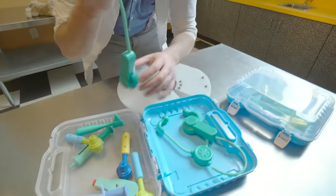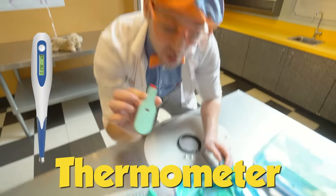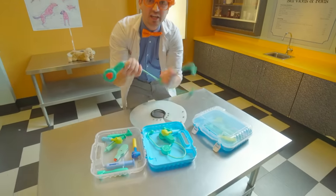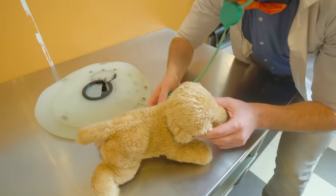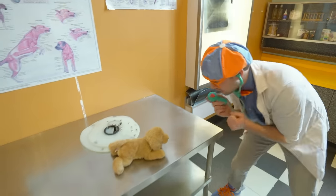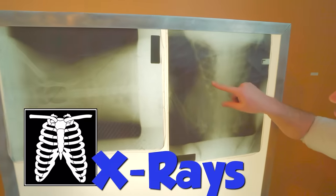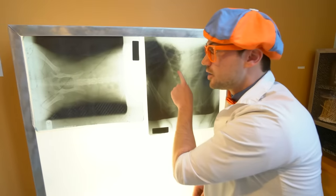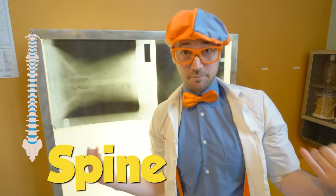Whoa, look, a stethoscope, thing to look inside his ears, a thermometer. Yeah, so let's just check his heartbeat. Ready? Yeah, that sounds great. Good job, Roger. Okay. Now the last thing we have to do before we put on this neck thing for him, we have to check his x-rays. Wow, look, do you see that white area? Those are his bones. There's his spine right there. Looks like all of his bones are good.